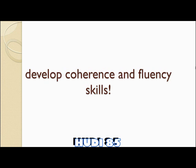Develop coherence and fluency skills. Two of the criteria your examiner will use to assess your speaking are coherence and fluency. Coherence means how easy it is for the listener to follow and understand your ideas. Just as in writing, your notes can help you to organize and link your ideas in a logical way.